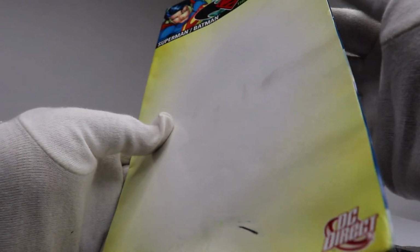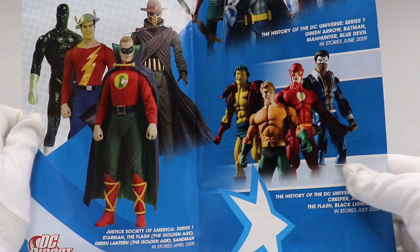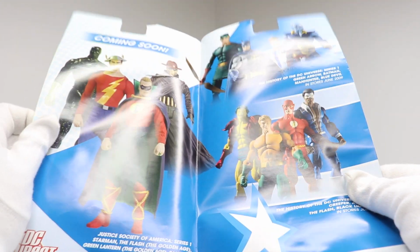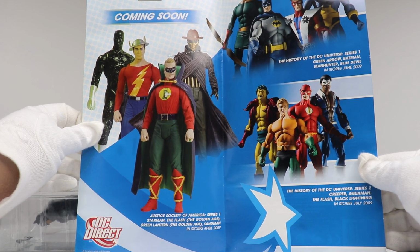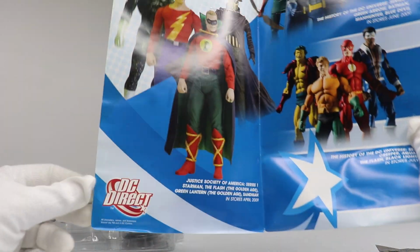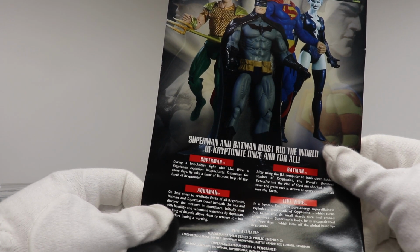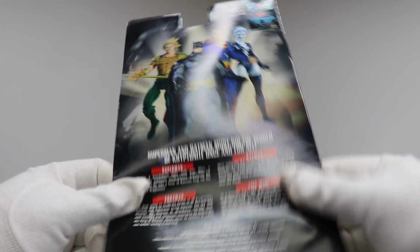So it's actually a little advertisement for other figures in the line. I really miss these. You know what I mean? Well, some of you don't know what I mean because you're not old, but I miss having these sort of advertisements, little booklets for other figures. You know, this one shows the history of the DC Universe figures, the Justice Society figures, some really cool upcoming figures from DC Direct. Well, at this time anyways. And there's the old DC Direct logo. I really like that DC logo, that star logo that they used to have. And there's the back of it. So yeah, it's a nice little card. Obviously, I don't think I'm going to keep this, but it's a really nice little advertisement card thing.